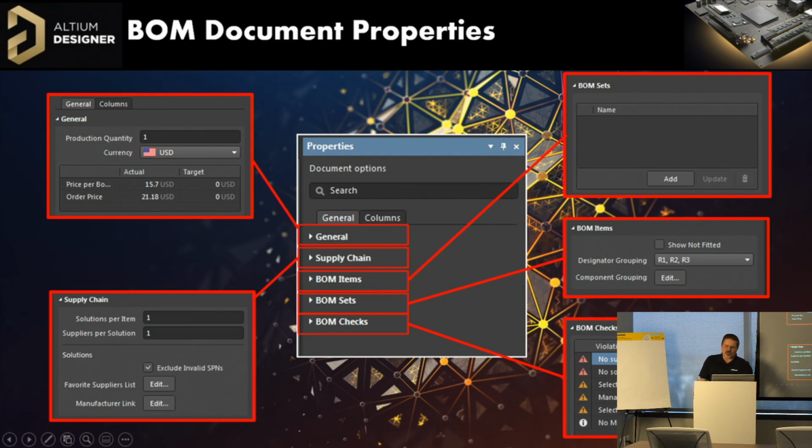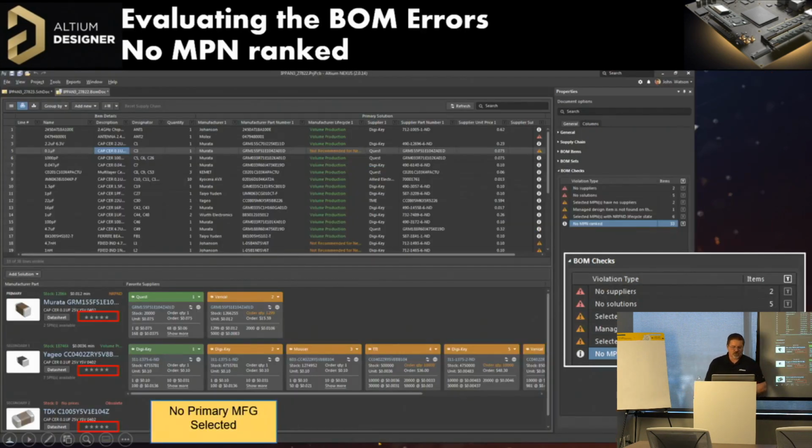And this will tell you what your flags are on your different components. As you can see in this list here, there's no suppliers, no solutions, and different items that you'll come through here. So you have 6 items that are NRND, which stands for not recommended for new designs. So you have 6 components that fall into that category. And then you had no MPN ranked, so no manufacturer part number ranked. That's going to be the big one I found. If you see there, you don't have those stars selected, that's what the problem is there.